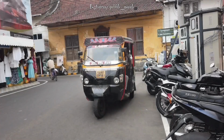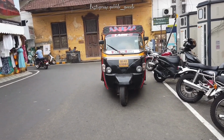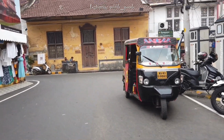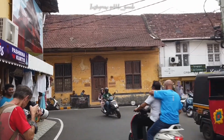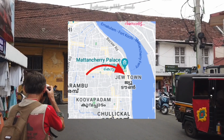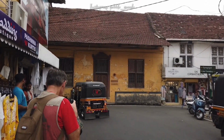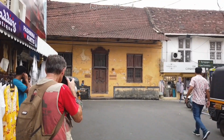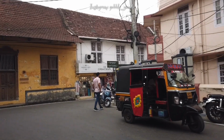It does look a little bit grey today. I'm not too sure whether it's smoggy or perhaps it's just about to rain. I took an e-hailing car to the edge of Mutton Cherry to this place which is known as Jewtown. My plan here is just to have a little walkabout for a couple of hours, maybe find a place for a coffee and a little bit of a bite, and then head back to Fort Kochi.